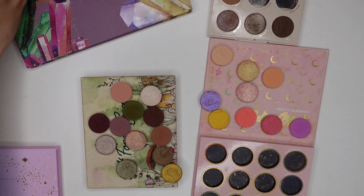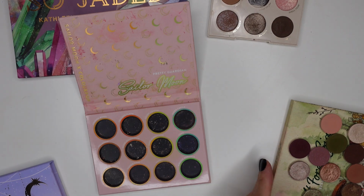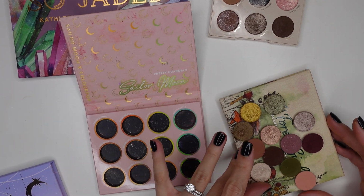Okay, here are my 12 shades. And honestly, they're gorgeous. I'm kind of obsessed. Wow. Oh my gosh, look at this. Wow, I'm obsessed. Okay. Ooh, this is exciting. Let's put these in the pans.